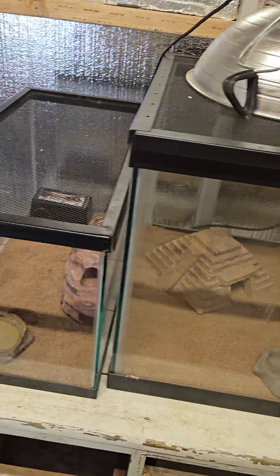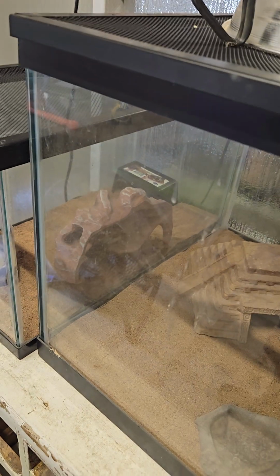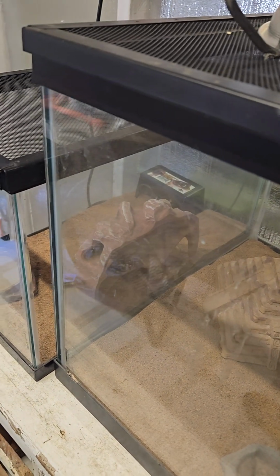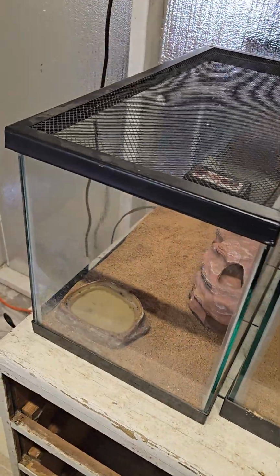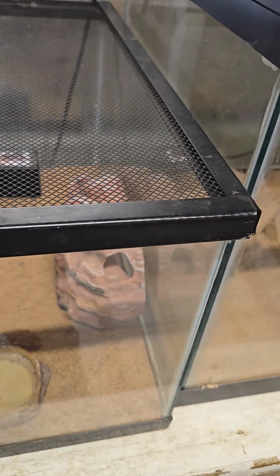But his name is Chomper because he is a show cage animal only. He does not like people whatsoever. No matter how much we handled him as a baby, he does not like people and he bites everyone. So he is not a handled by people animal unless you have gloves on.